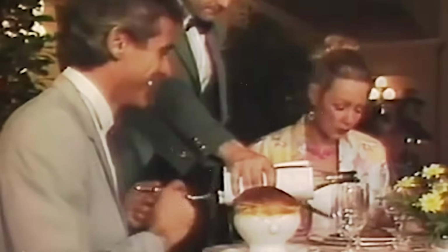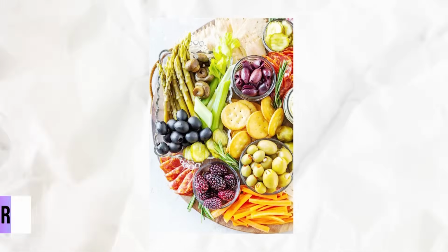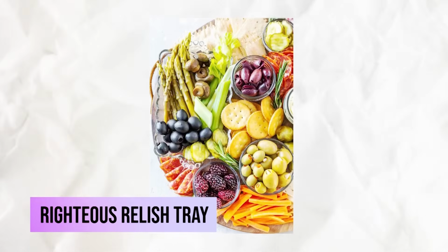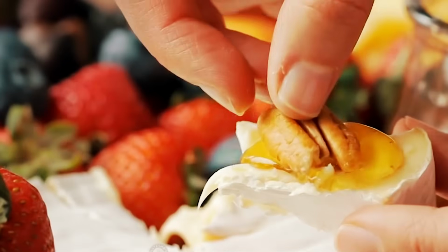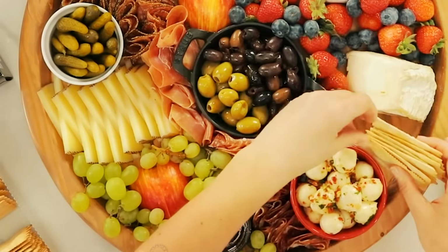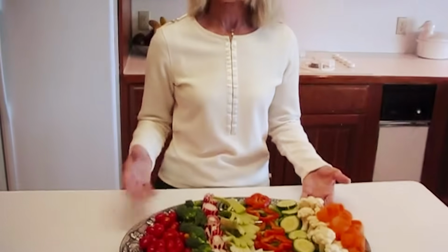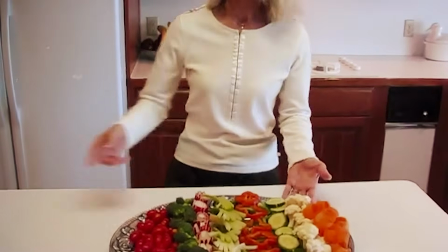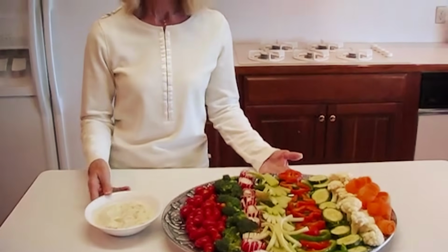In the mid-20th century, before charcuterie boards became the height of culinary fashion, there was the humble yet beloved relish tray. A staple at church picnics and potlucks, this platter featured an assortment of pickles, olives, and pickled vegetables, often accompanied by crackers or crusty bread. Simple yet striking, it was the perfect blend of salty, tangy, and crunchy, an ideal prelude to heartier fare.